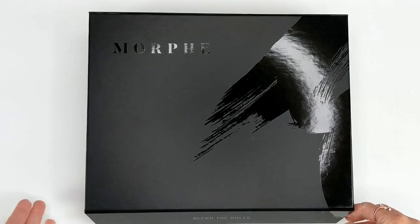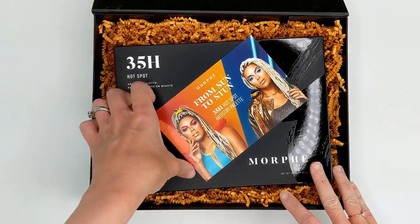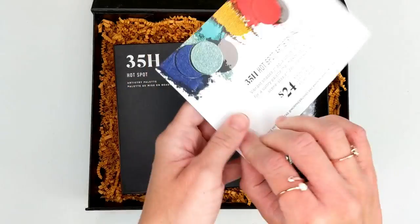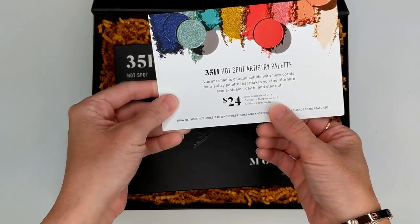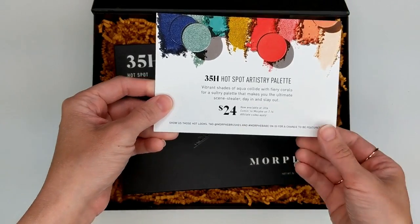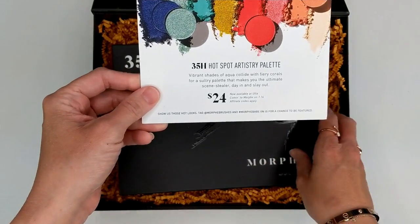Hey guys, I just got another box from Morphe and they sent over a brand new palette that just launched recently at Ulta. And this one is their Hotspot Artistry palette, and it's going to be launching on their website on July 16th actually. So if you do have affiliate codes that you use for Morphe, you can always grab it there, but it is available now on Ulta's website already.